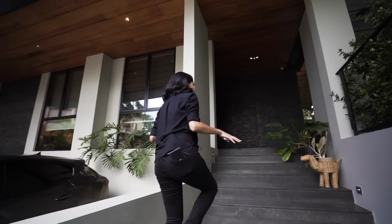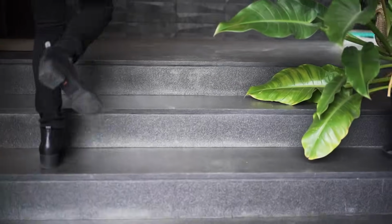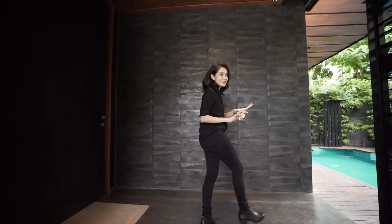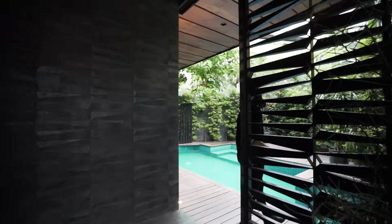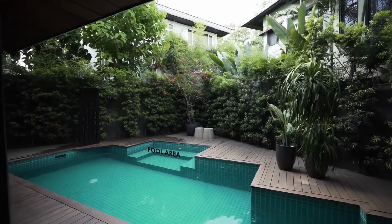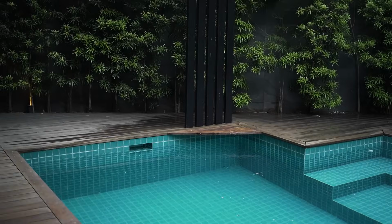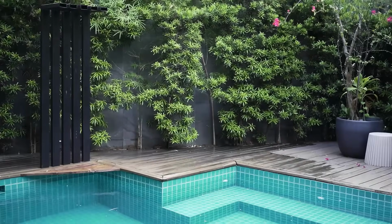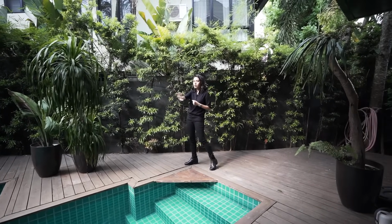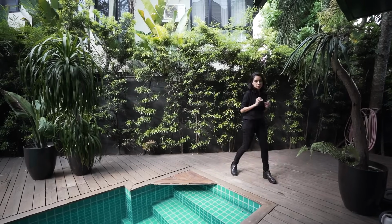Okay, so this is the stairway leading up to your main entrance. And already it has such an impression. So you have your main door to the left and an outdoor area here on the right. So this is where your pool is, along with your wooden deck. And I just love the color of this pool. It's a nice jewel tone kind of teal. It's really something to look at. It's so cool to the eyes and is contrasted so well against the wood. Very, very gorgeous colors to look at.